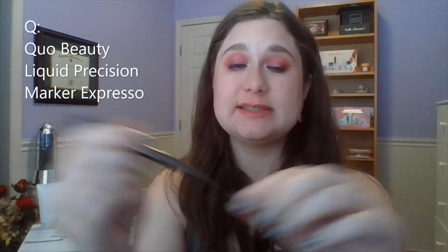I have the shade Espresso, so I really like this eyeliner. This is probably my favorite eyeliner because you guys can see there is a little bit of flexibility. There is some flexibility in there, so it gives that wiggle room without being too hard, but you get good pigment and good payoff, and you can be very gentle with it. And it is a brown, so it's a little bit softer on the eye as well.